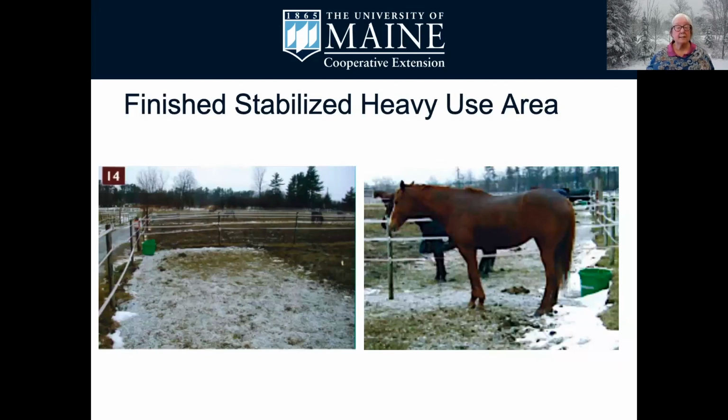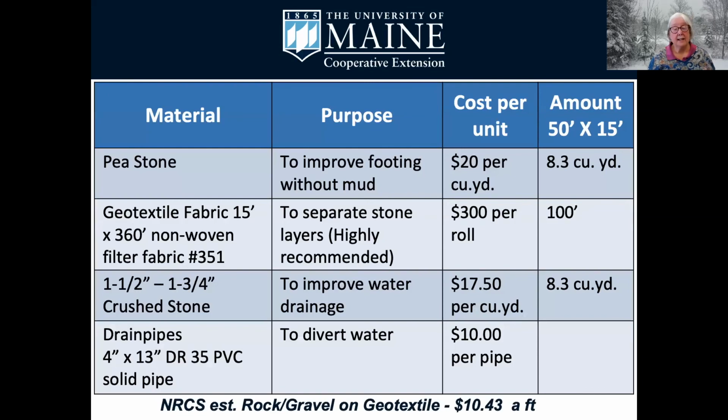And this is what it looks like. Nice and stabilized. When you have rain or snow coming, the water will drain off it before it freezes, hopefully, so your horses can be kept safe, and the area isn't going to be a nuisance. You're not going to be losing a lot of soil to erosion.